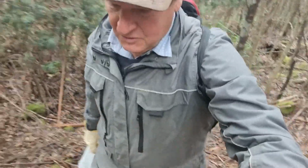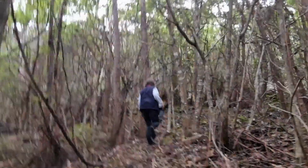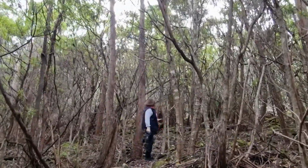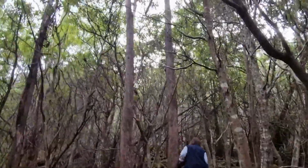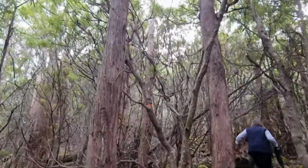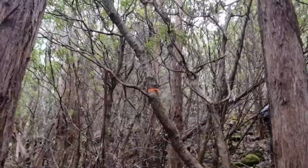Almost all rock here now, with a bit of clay underneath. What was that then? No, we're on the right track. I can see the ribbon right above your head there. And there it is.